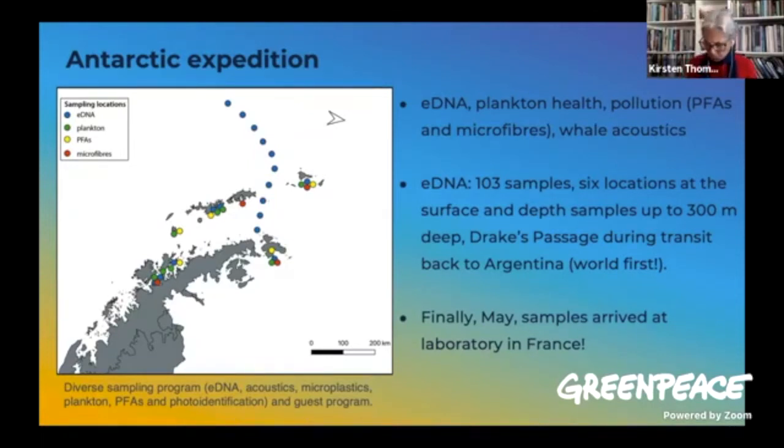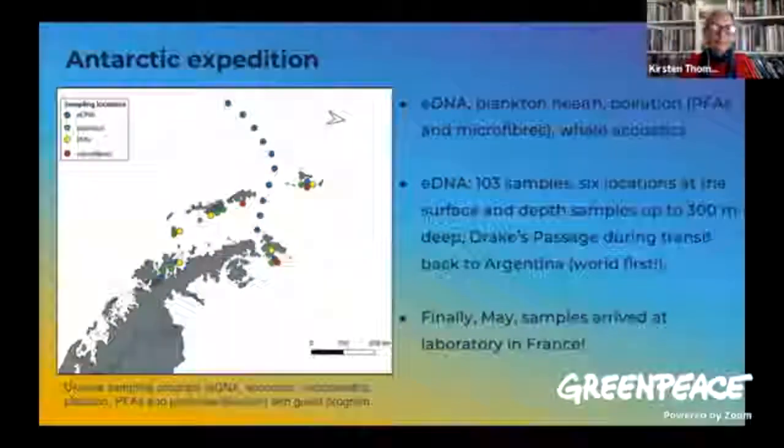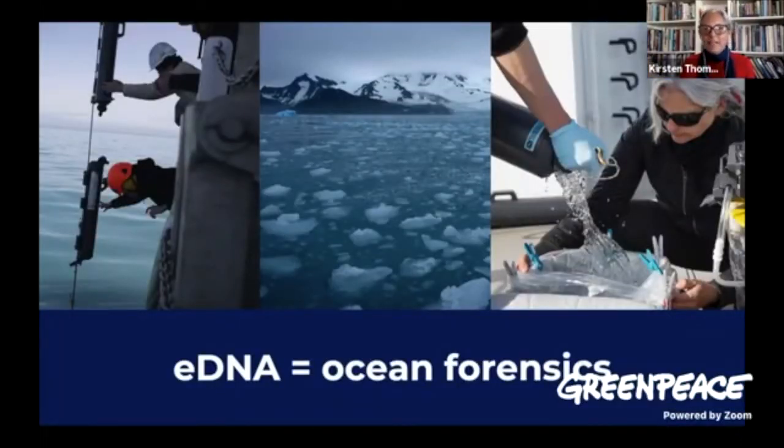So we really worked quite hard to collect as much data as we could during our time there, because it's such a unique place, and it's also such an amazing opportunity to collect as much data as we can, particularly as the whole of the Antarctic Peninsula is changing quite rapidly as a result of climate change. So eDNA is a bit like ocean forensics.